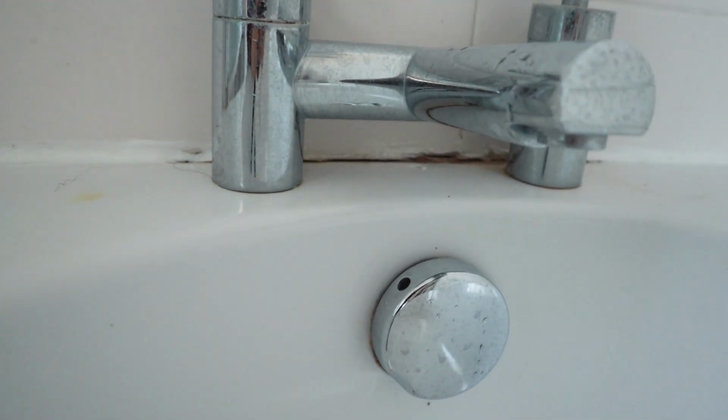And then underneath the tap, even worse. Long story short, I don't know who did this because I had a few different people working on stuff in the bathroom when I had it done. But while I was having it done, someone said to me, I'll do the silicone for you. So I was like, brilliant. And I gave them the silicone and they did it, but they didn't fill the bathtub with water.